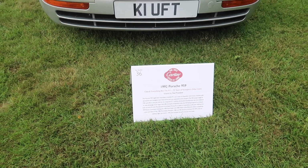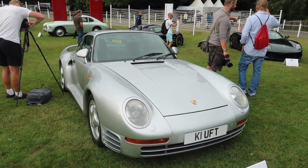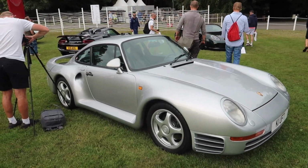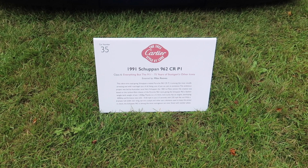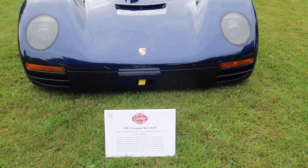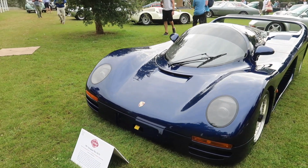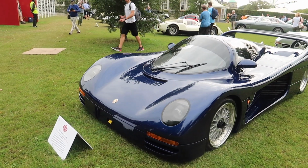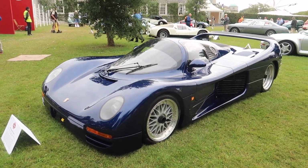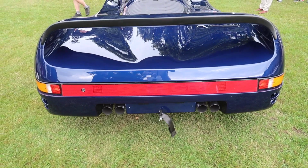Next up we've got a 1992 Porsche 959 in silver. Next up we get this incredibly rare 1991 Schuppan 962 CR, basically a road-going version of their 962 race car. Don't know how many were made, but they're incredibly rare. I've never seen one of these before. Check out the size of this wing.